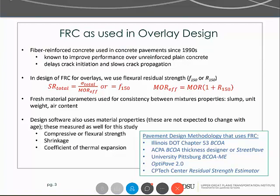Some other properties that are used in pavement design that we also investigated for this research: we measured the fresh properties. This is actually not in the pavement design, but used to verify that the fibers are working. So we'll do slump and unit weight or air content with each mixture, again making sure that this is consistent and something that can be done in the field.